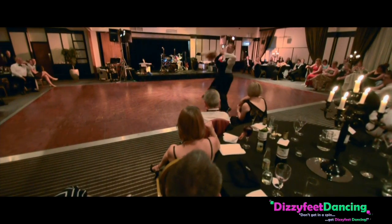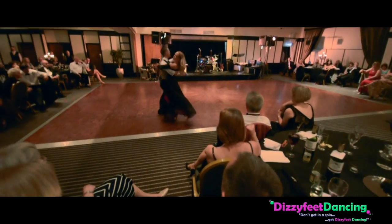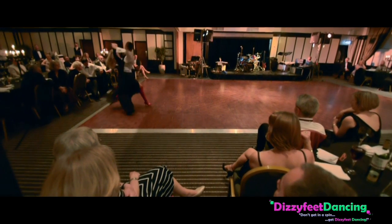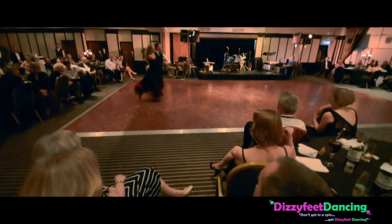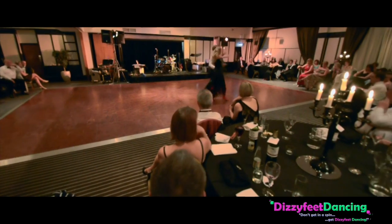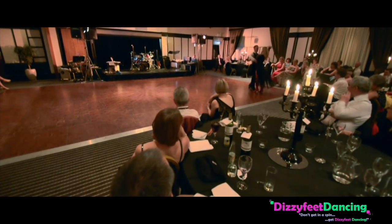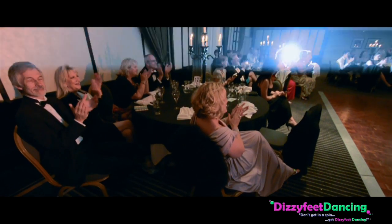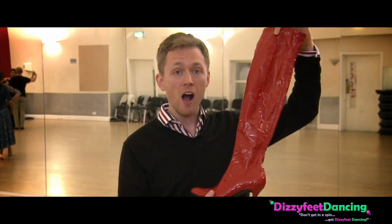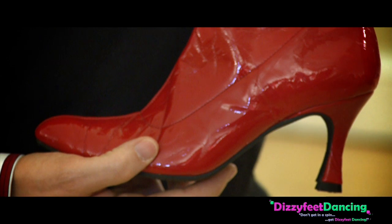When we do a cabaret performance like that, it's a great opportunity for Kelly to show off her fantastic red tango boots. And here they are. Aren't they fab?